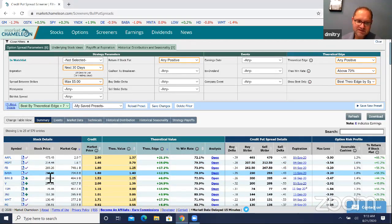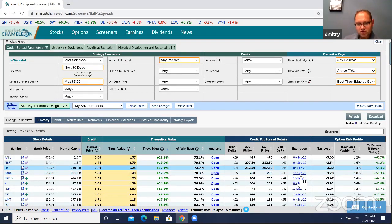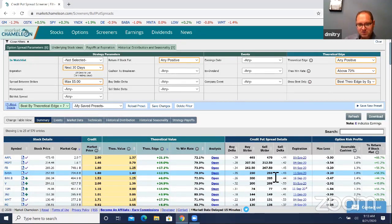Alibaba, $257.93. That's the close on that stock. This one's looking at the September 11th expiration. Selling the 255 put, buying the 250 put for a $1.80 credit. We think it's worth $1.40 based on historical data.